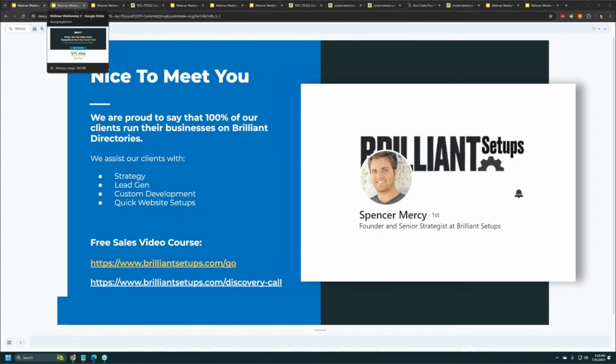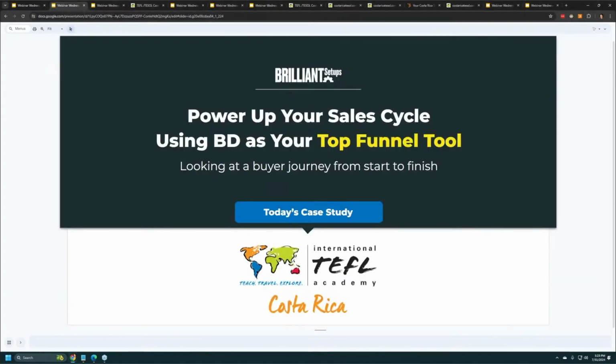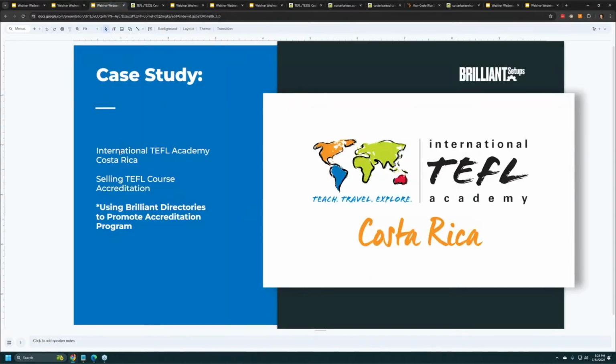The brand that we're going to focus on today is called the International TEFL Academy Costa Rica. What they do is sell TEFL accreditation courses for native English speakers who want to teach and travel around the world. So people who maybe just graduated or are looking to retire and want to travel and have a source of income, teaching English is a really great way to do that.